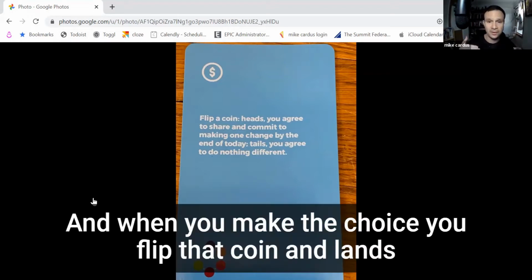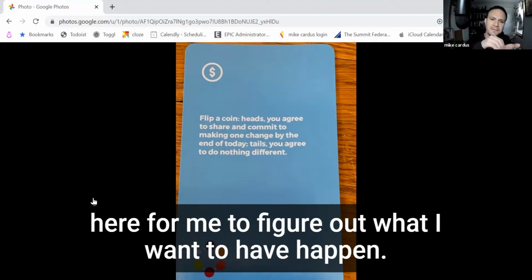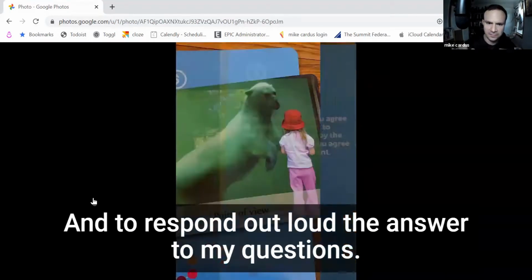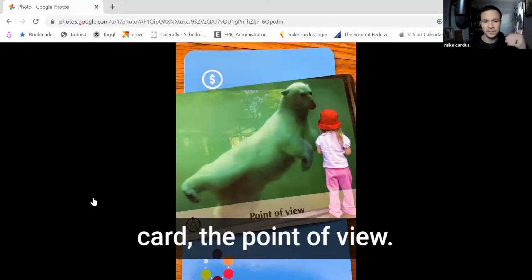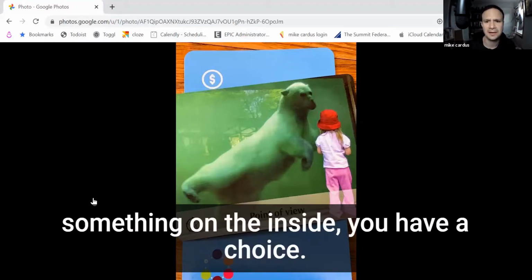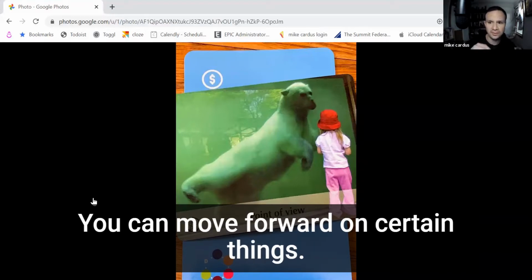And when you make the choice, you flip that coin, it lands on heads. You say, you know what? The opportunities are here for me to figure out what I want to have happen and to phrase this out loud and answer my questions. So interestingly here, I randomly pulled these cards and I pulled this point of view card. But I think more importantly, it shows the person on the outside viewing something on the inside, which again says you have a choice. You can turn your head, you can focus on it, you can move forward on certain things.